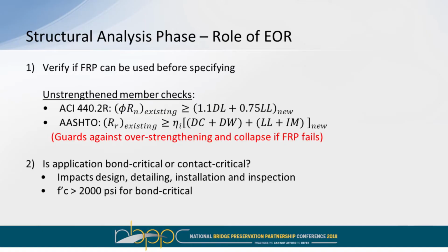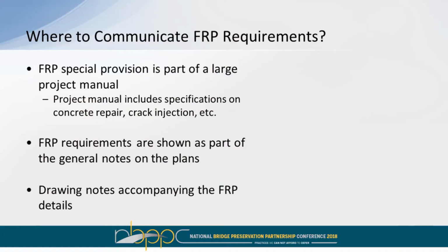So then the next thing, determine and understand, is your project going to be bond critical or contact critical, or a combination, or maybe both. If it is a contact critical application and your concrete strength is less than 2,000 PSI, it's not a good application for FRP. Because now you're trying to bond to an incompetent substrate. It's not going to be able to handle anything bonded to it and transfer forces. Where do you communicate this? Make a decision and then specify accordingly.